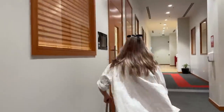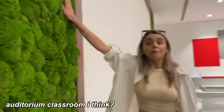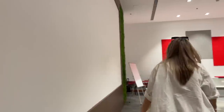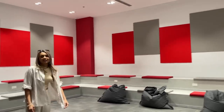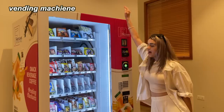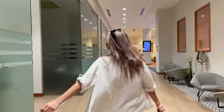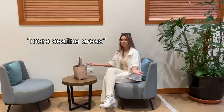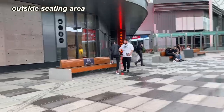Over here, I believe this is supposed to be some sort of auditorium. More moss. So much moss. And this place is supposed to make classes more fun, except we barely get to stay here. Vending machine, and that's about all I have to say about that. More seating areas. This is the place where all the nicotine addicts come to hang out outside of CUD on the brown benches.